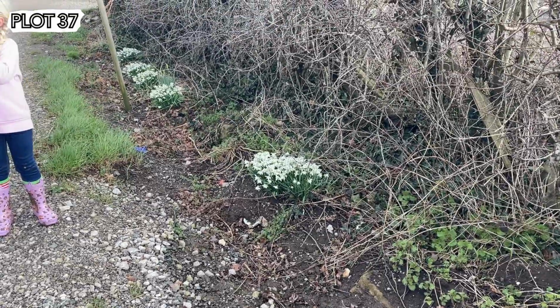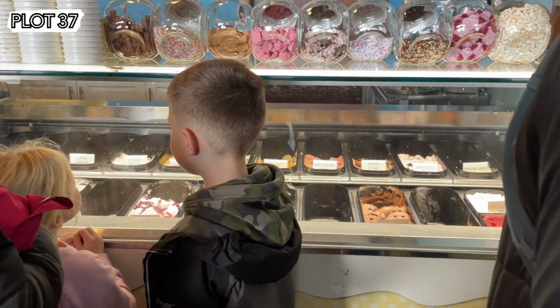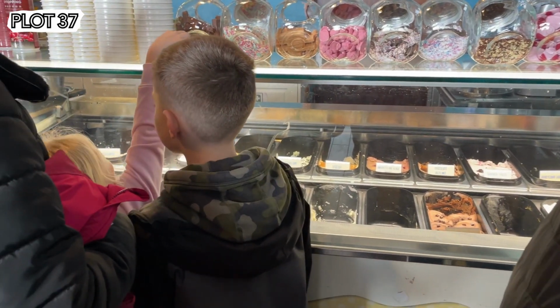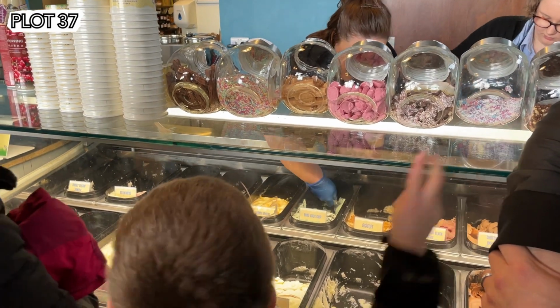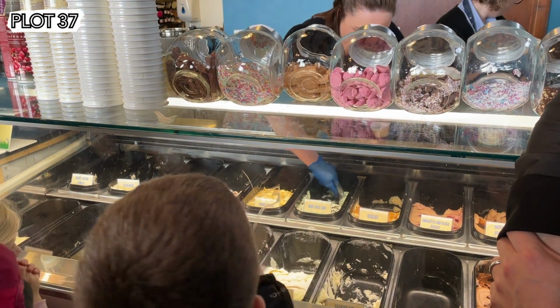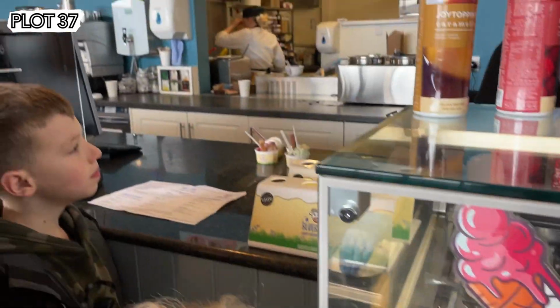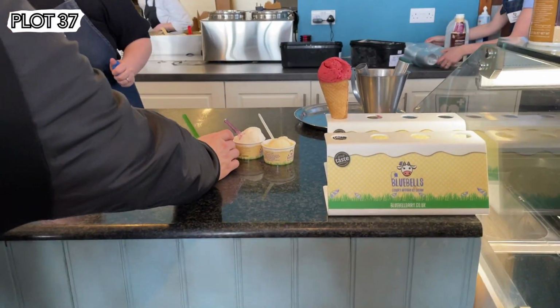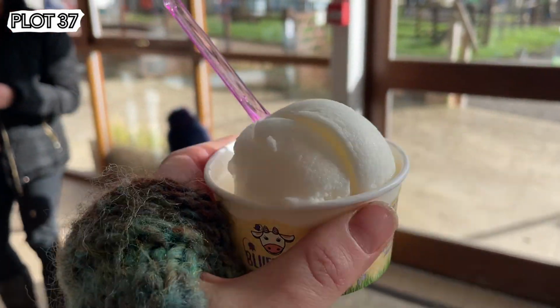Anyway, priorities. We're on our way to get an ice cream. How cute is this? So this is called Bluebell Dairy, I think. Bluebell, or maybe it's Bluebell ice cream, can't remember. But yes, so many different flavours. And really excitingly, I'm a big fan of sorbet. And they've got a pear and elderflower sorbet. How good does that sound? I'm not going to have any sprinkles. I'm going to keep it simple.